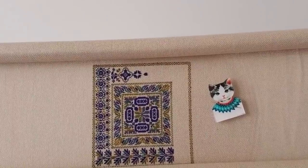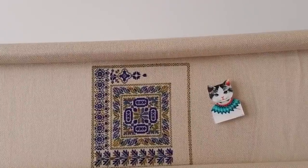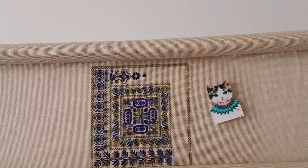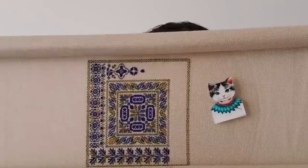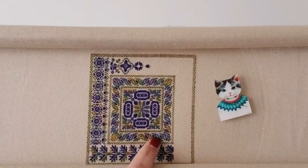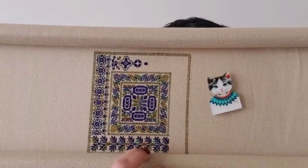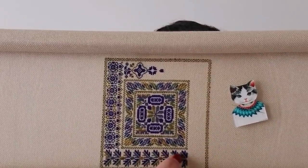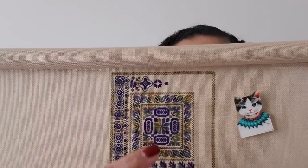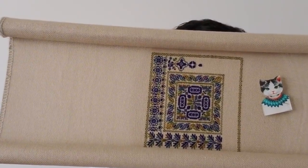So my goal for this rotation is to finish up the interior of this square here. When I picked it up, I think I was only down here in this area with a couple of these little leaf motifs finished. So what I've done in the past week or so is all that you see here. And I'm hoping that by next Friday, I will have all of that completed before I retire this and move on to another WIP.